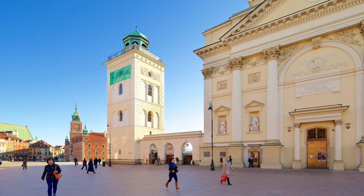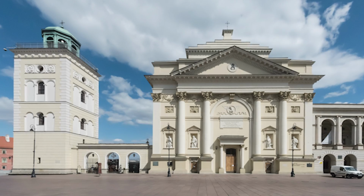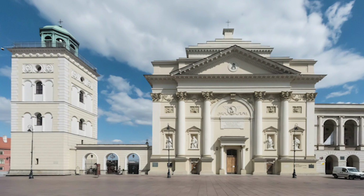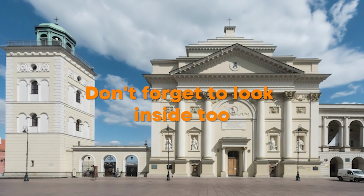The Bell Tower and Santana Church are two of the best things about this place. Occasionally, people just stop for a picture to see these sights from the outside. However, if the church somehow opens, don't forget to look inside too.